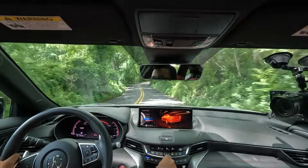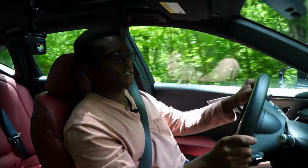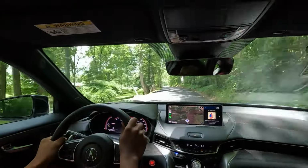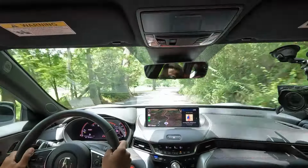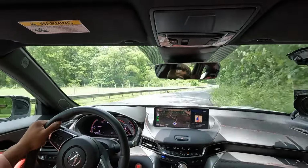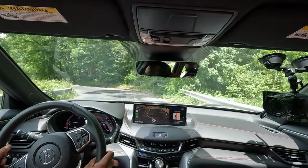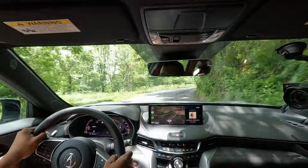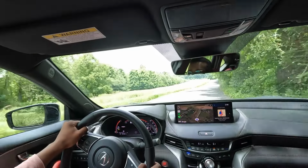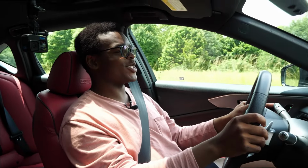I'll go into Sport Plus because Sport Plus really feels like the most complete mode for this car. Annoyingly, now I go back into the neighborhood, but the steering feels like the sharpest, and the car just feels the most agile, the most athletic, the most connected with the road and also the driver. You can see I'm in Sport Plus. It's more rear biased and the suspension definitely is firmer. The steering also. It's so good. It really puts a smile on my face.